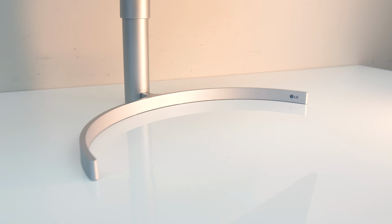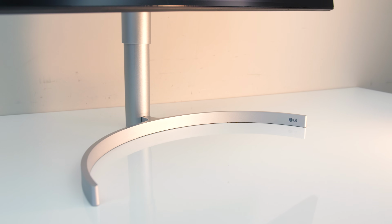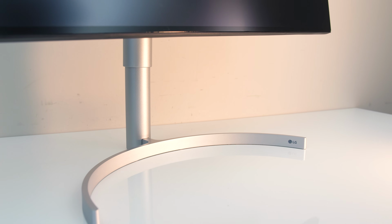It's not all just about the panel though. Taking a look at the rest of the monitor, it's got a curved metal base with a silver finish. I did find this a bit less stable than I'd like. The monitor would shake a little while typing. However, I did like that there was plenty of space compared to other stands on my desk.